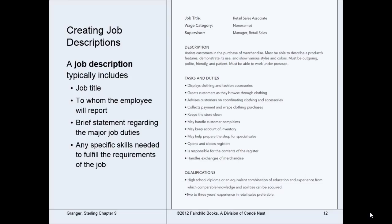It's beneficial for employees because they know what is expected of them and what their goals are, and it provides a basis for evaluation by management. And remember, we talked about how important it is for an employee to know what they're supposed to be doing, what their goals are, and who they report to.